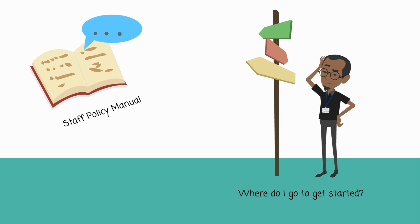Where do I find the policies that govern Maricopa? Good question. Go to the Maricopa website and click on Policies. Don't forget, we will be sending you an email with the links so you can easily access them. We encourage you to familiarize yourself with the policies and the policies governing your group.